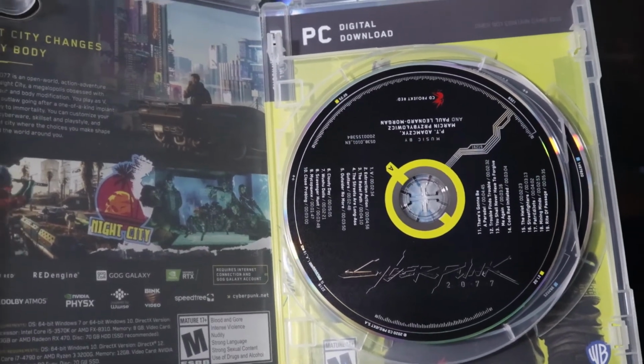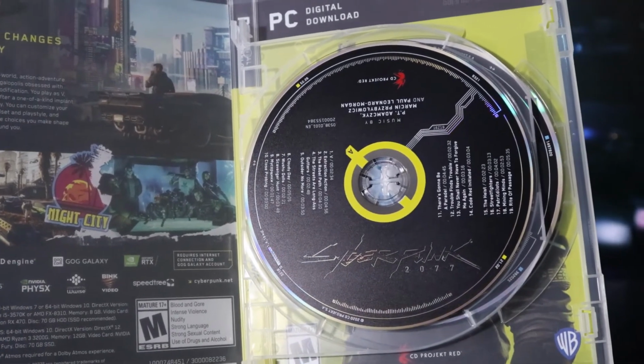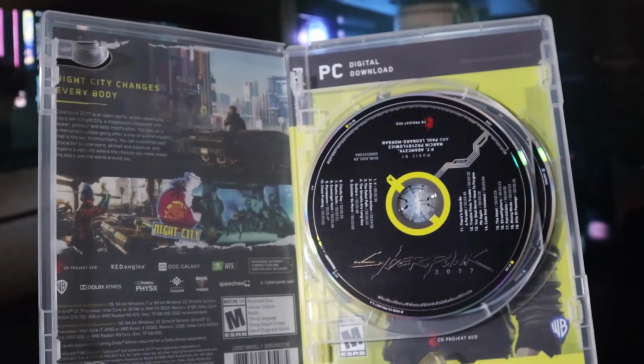Next up are the CD soundtrack. The label design on these CDs fits the universe pretty well. Aside from that, there's not much to say. If you enjoy the music from the game, you'll enjoy listening to these CDs.